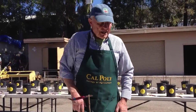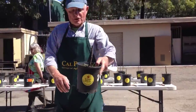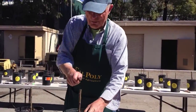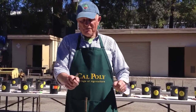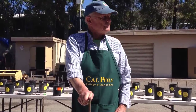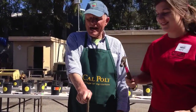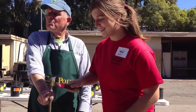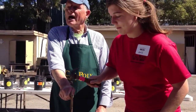Now, some of you are going to find you've got a big fat root. Let me show you a big fat root. This is a fat root. If I pound on this fat root with my hand like this, it's going to hurt my hand. So if you have a fat root, you call somebody to help you, and they'll bring a hammer, and they will hammer it, and they don't bleed. They will pound it down, but you got to tell them when to stop.